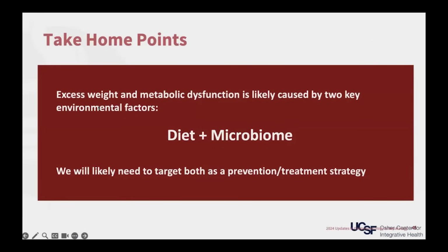So what are the take-home points? There's emerging evidence that excess weight and metabolic dysfunction is likely caused by two key environmental factors, your diet and your microbiome. And going forward, we'll likely need to target both as a prevention and treatment strategy. But it's still unclear how to exactly target the microbiome, and the best we have for now is to eat a diet, as I've just described.